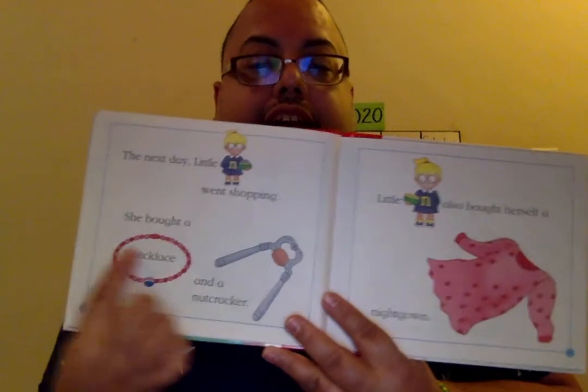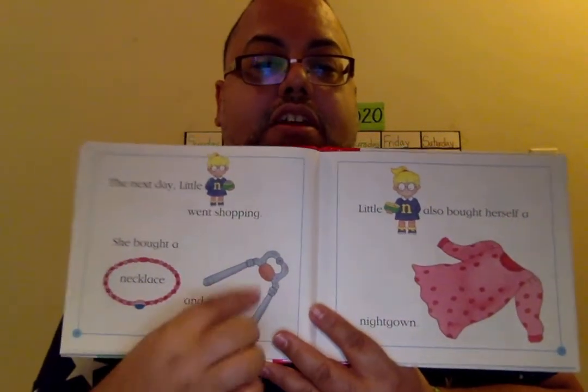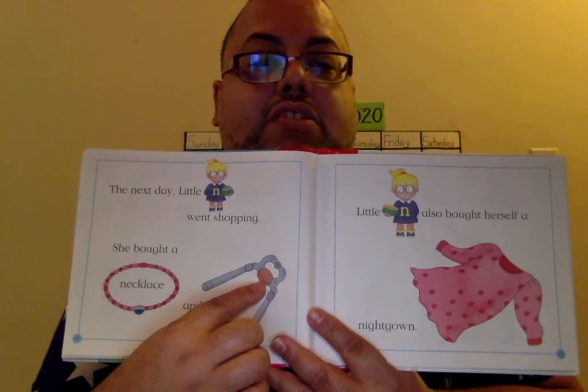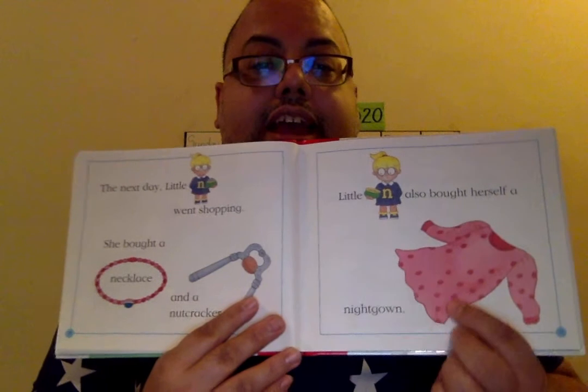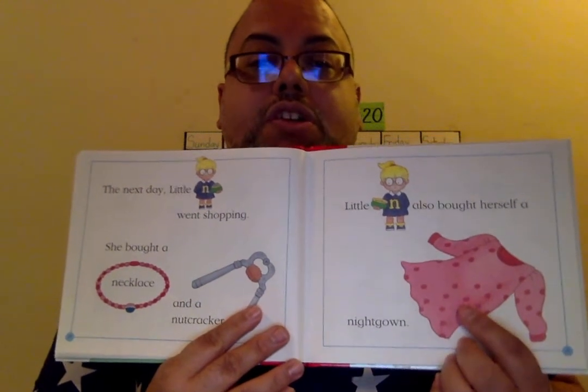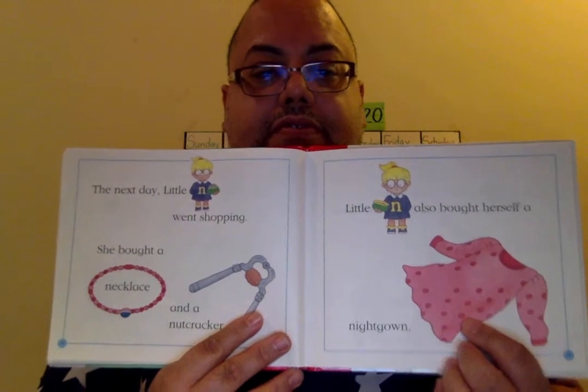So here's necklace. Here's the nutcracker, which makes the nuts crack and you can eat what's inside. And the nightgown, which is what you use to sleep if you're a girl. Right? Boys don't wear nightgowns, they wear pajamas. Right? Little N carried all her new things home.